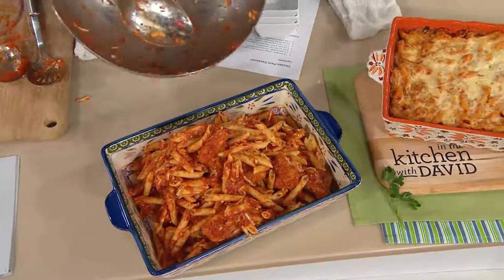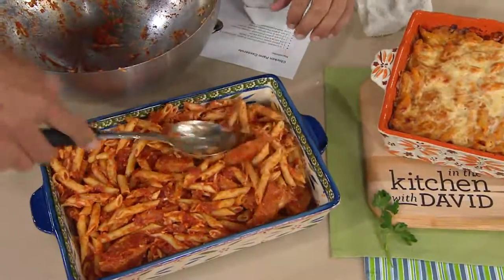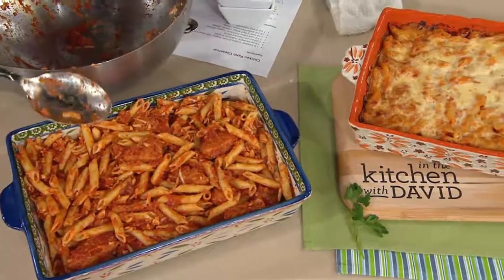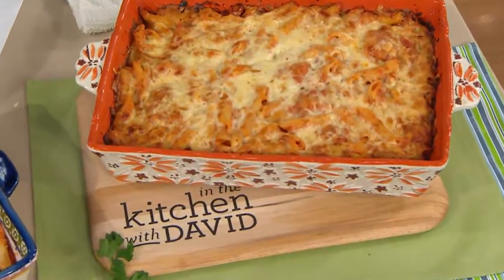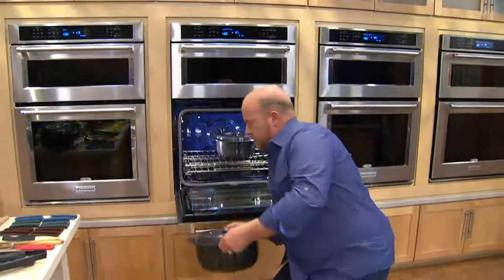Get this all in your 13x9, smush it flat, that's a culinary term. Get that all taken care of, and then a little later we're going to do another blend of cheeses on top, get this into the oven, and look how delicious it is when it is all baked off. Talk about fall harvest goodness. You can also freeze these and serve them later, so make these ahead, which is great for autumn busy schedules.